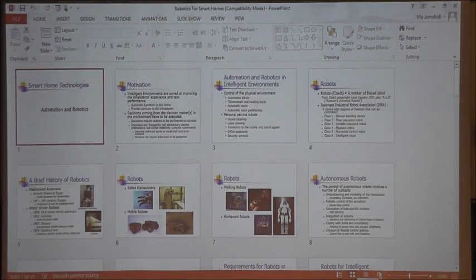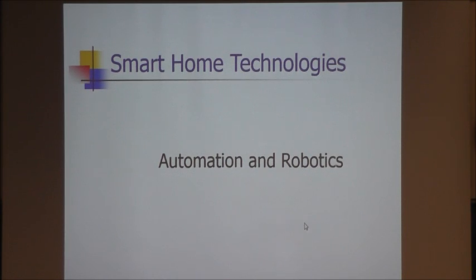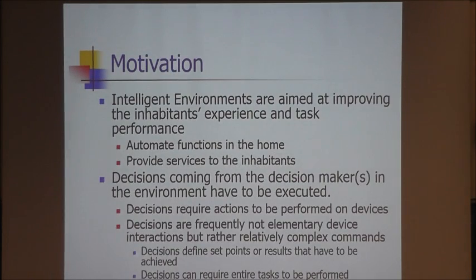Here is another angle to this discussion. How automation and robotics will help a smart home. How smart home technologies can benefit from automation and robotics. So what's the motivation here? We want to look at intelligent environments. Those are aimed at improving the inhabitant experience and task performance. For example, you want to automate certain functions in your home. You want to provide services to the inhabitants of your home.